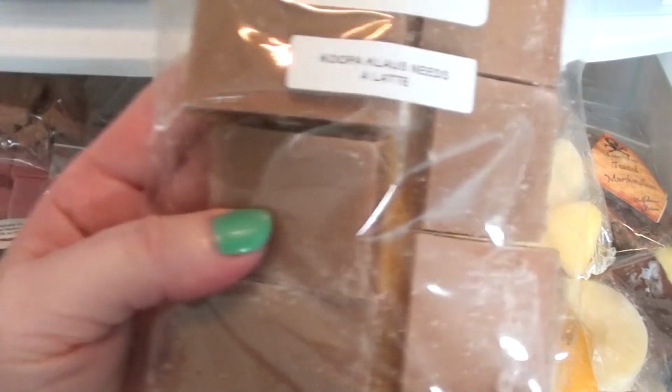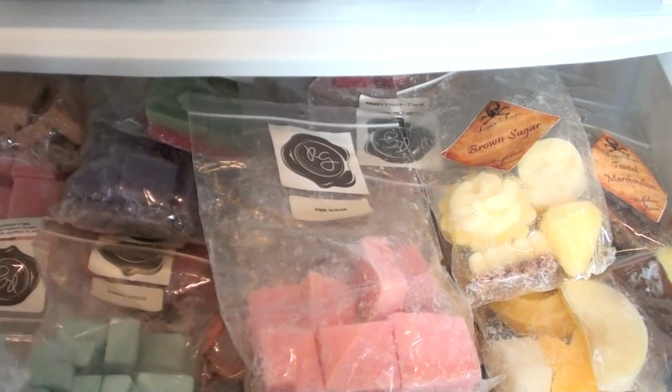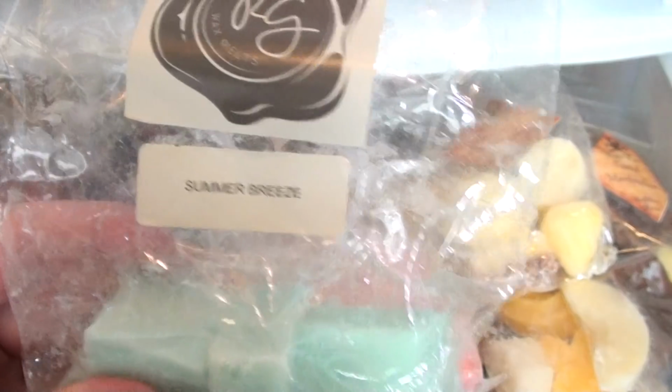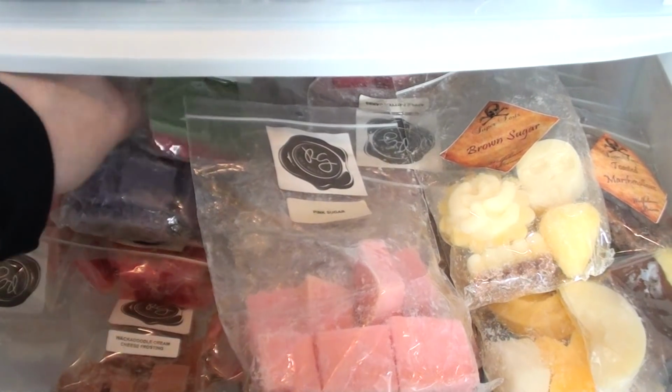This is from the Mario restock she did at Christmas time. Koopa Claus needs a latte. Daydreamer, I really like this blend. Summer Breeze, which I think might be Gain and something else mixed? Yeah, it's some sort of laundry. Not 100% sure. It actually doesn't really smell like Gain to me. I don't know.